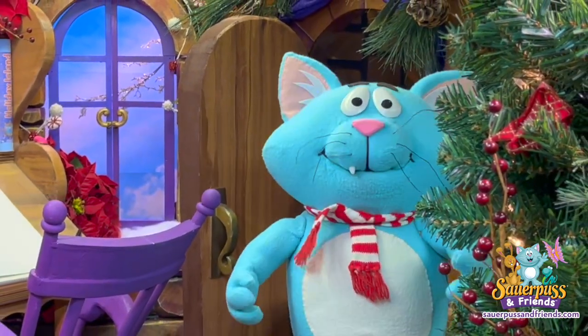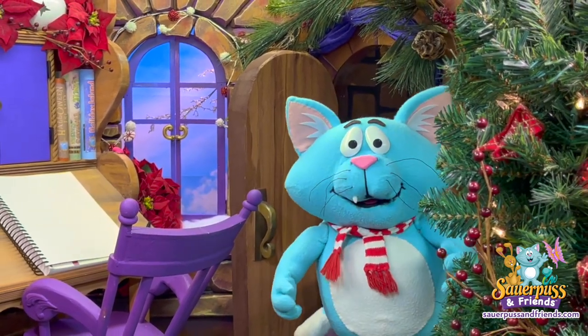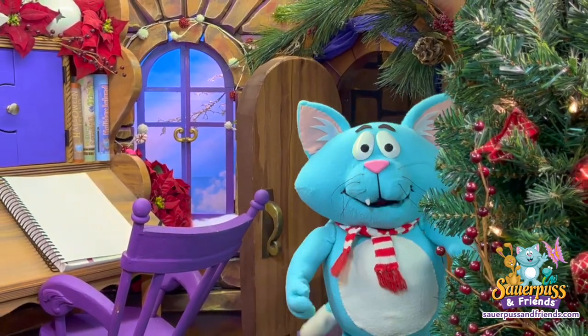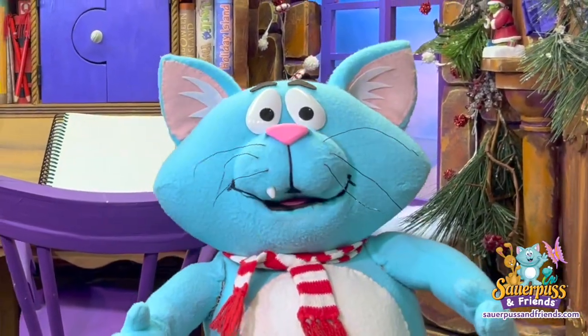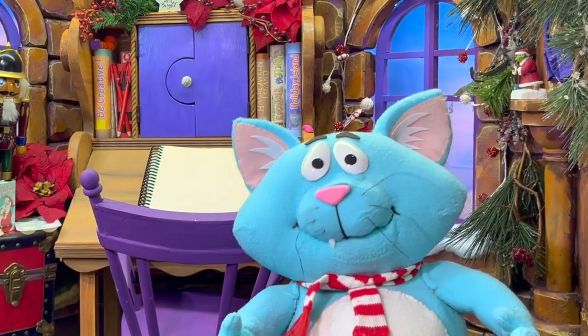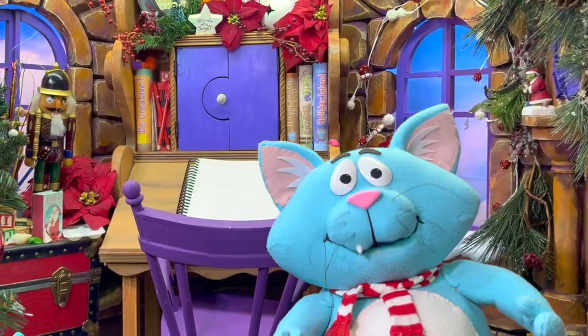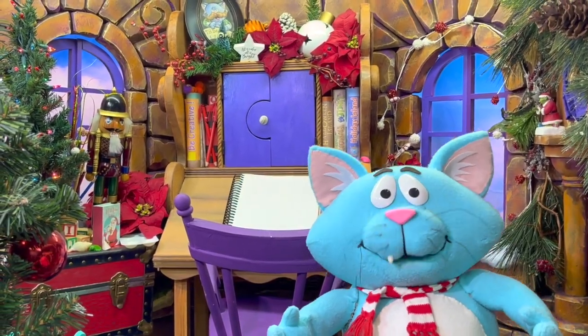Hello, everyone. My name is Sauerpuss. And welcome to Christmas time at the Creativity Castle. We are all decorated to celebrate the season. Take a look around. Christmas time is one of my favorite times of the year. I love to celebrate this holiday season with all my friends and family.